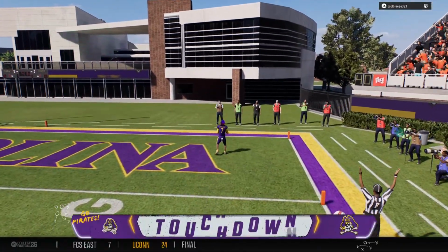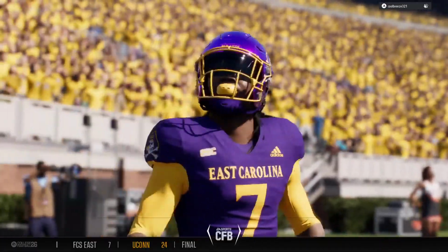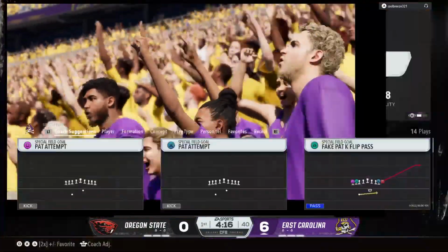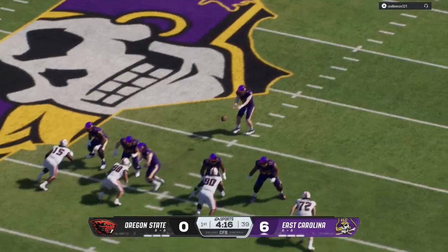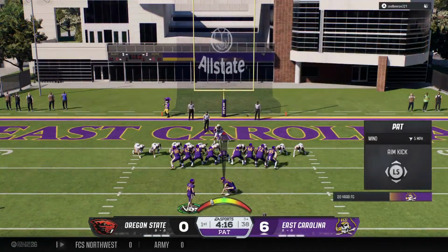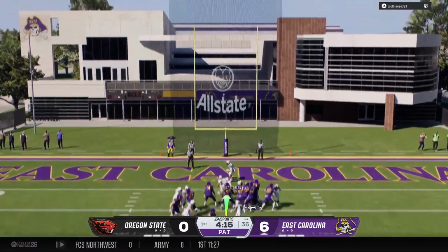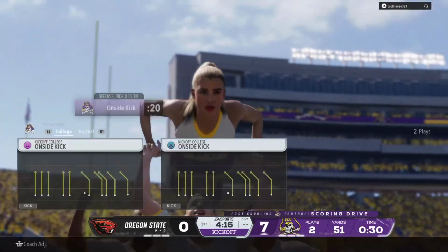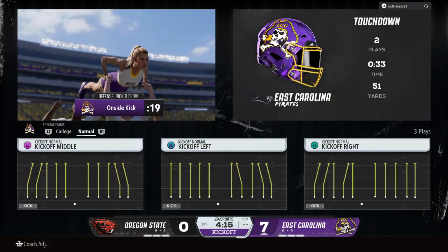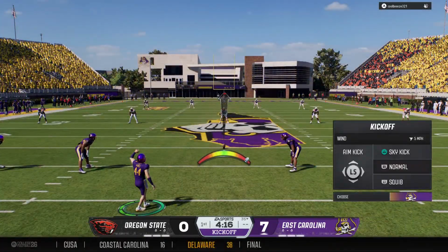Touchdown Pirates. He got a step and just dusted the field. They draw first blood, and that is exactly what you want to open the season with a drive like that. This offense is so explosive, they can change the scoreboard in a flash. You just saw that on that drive. And the PAT makes it 7-0. They wasted no time on that drive. 2 plays, touchdown just like that.